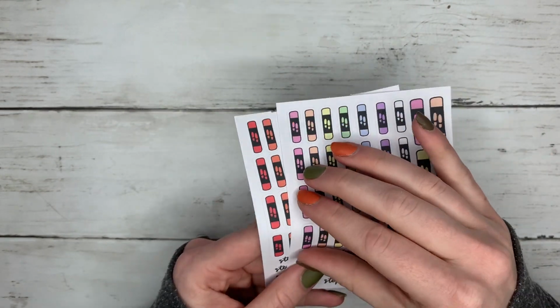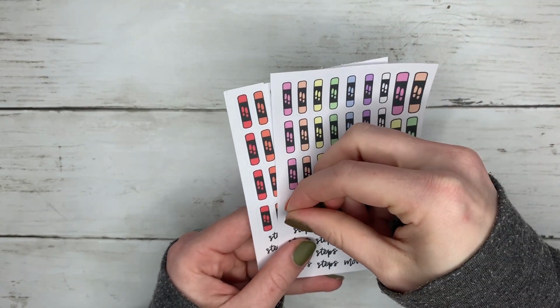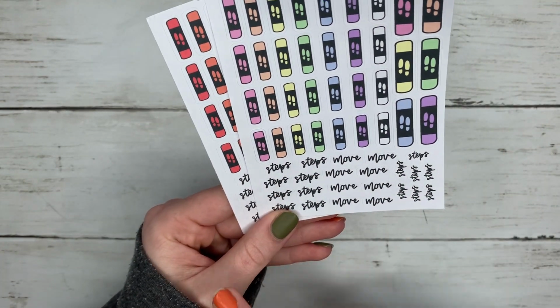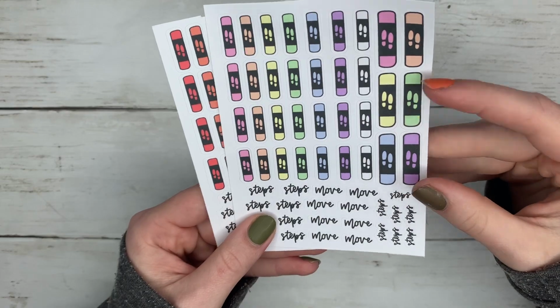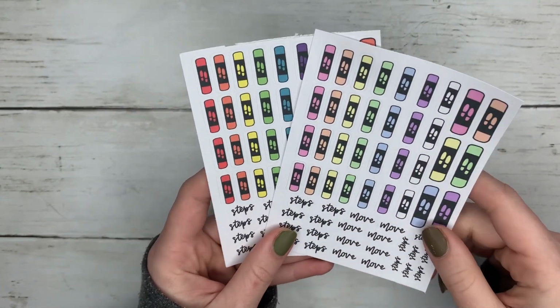So you have these little mini Fitbit stickers with little step trackers on them. And I have little headers down here that they can get paired with: steps, move, and more tinier steps, and then some larger Fitbits as well. So this comes in both the pastel and the bright rainbow colorways.